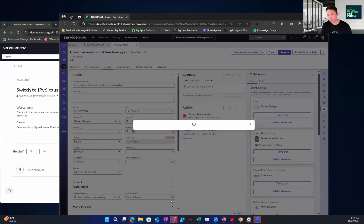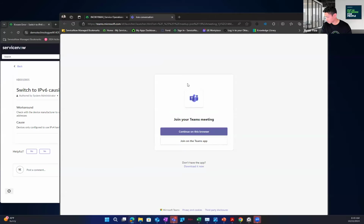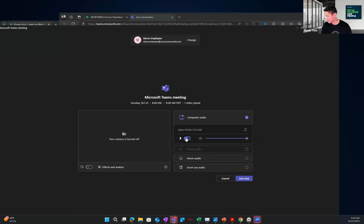So that should start to initiate. Okay, so notice it started the Teams meeting, which I can click here to join. It does pop up this interface. I just wanted to show you that it actually opened up a window here within my Teams client. So that initiated the call. I'm going to mute this for now, and then I'll just show you how you would join it.